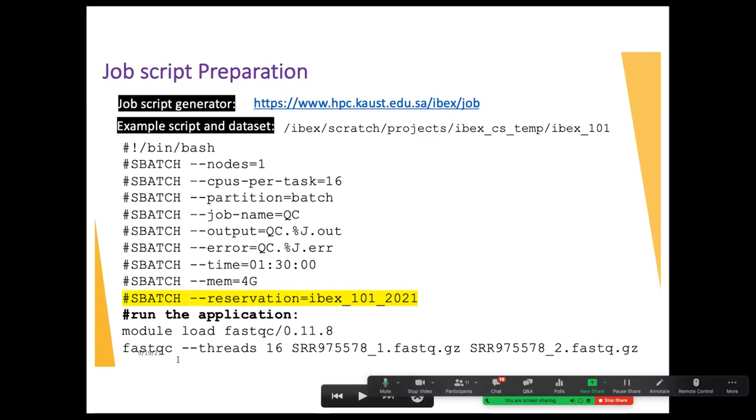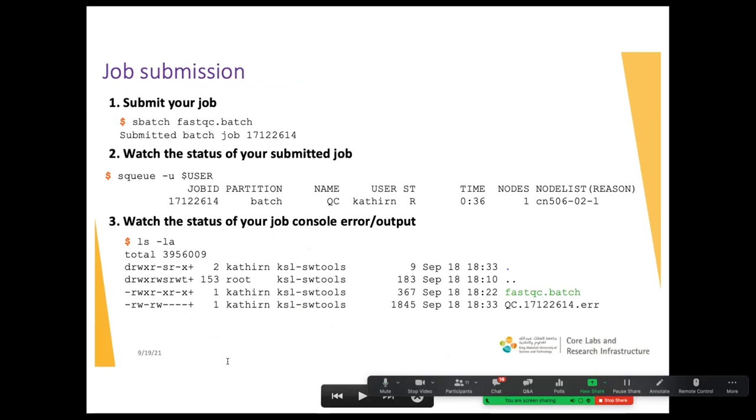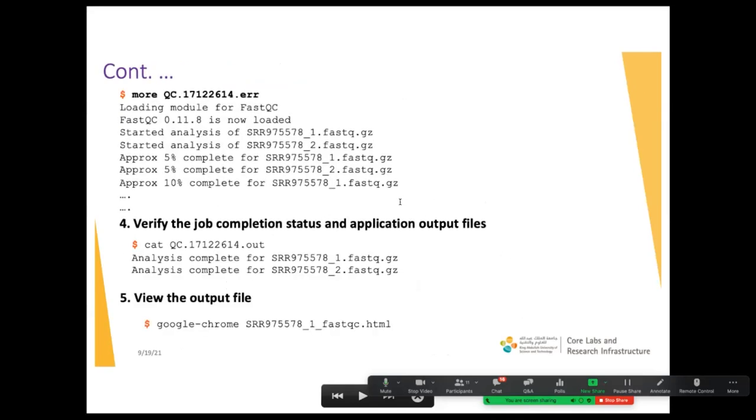Then I'm loading the application, I'm running the parameter. Once I've submitted the job, you can actually see the job number, as the explanation already given by Mohsen, the same parameter. Once the quality control files have started, you can see here the output files. So for example, the percentage of the quality checked, like 5%, 10% over the time frame.